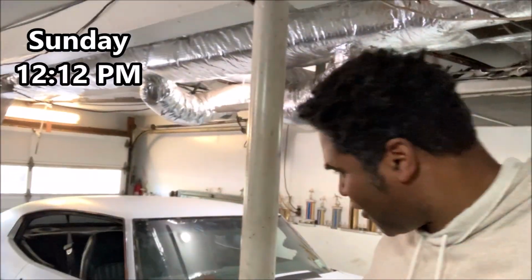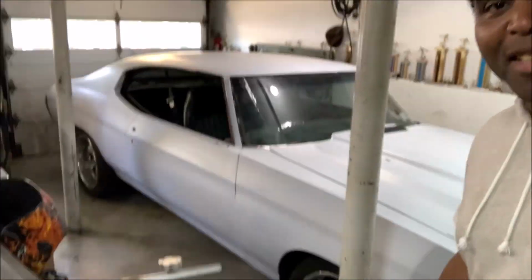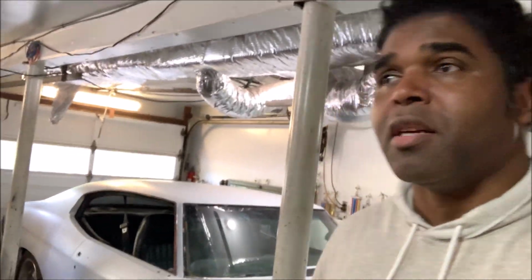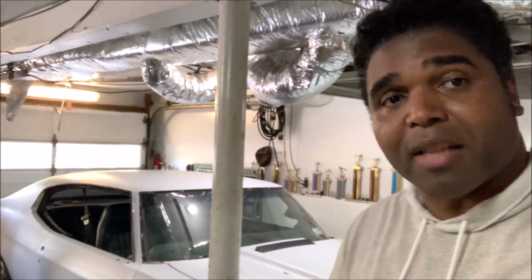What's up, everyone? We got the 71 Chevelle back in the garage shop. Look at it. Check it out. Still looking good. At this time, I want to thank Rock Bottom Towing in Middletown, New York, for hooking the brother up with transporting the car back on home. Thank you very much. Solid guys out there.